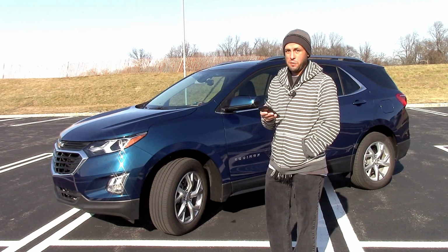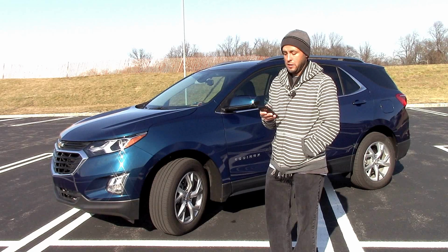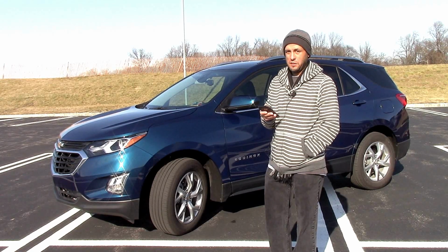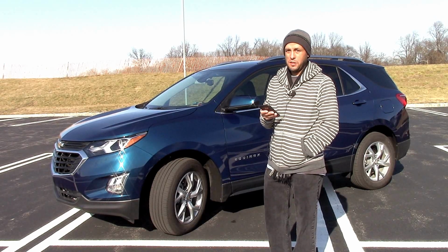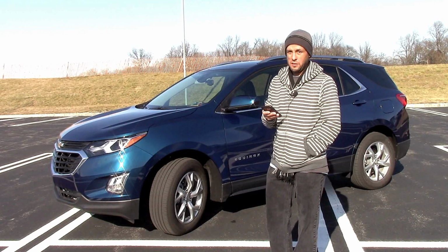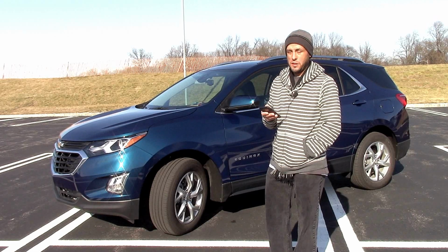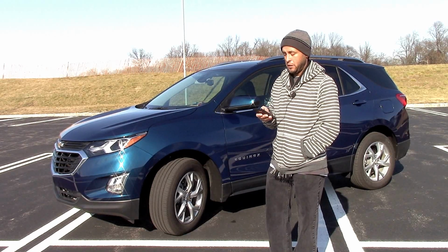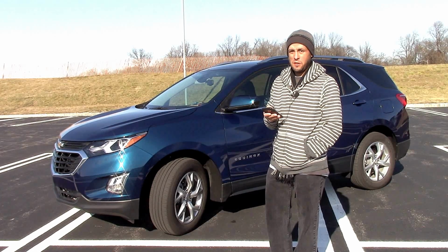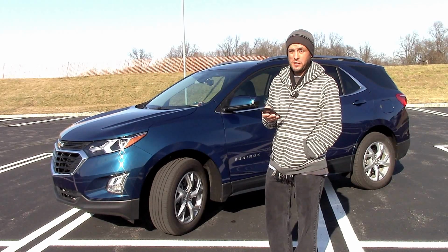One of the pros that my wife wanted was remote start option. So it has remote start. It has heated seats, which is another thing that she wanted that the Explorer didn't have. Backup camera is something that she wasn't really too into, but it's something that she's grown to like, so the backup camera is nice.